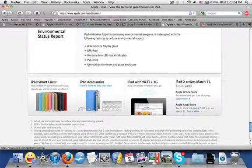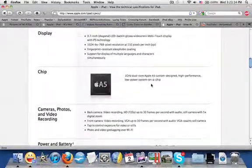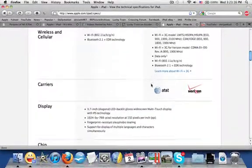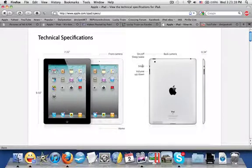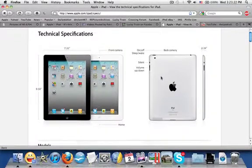iPad accessories. March 11th for $499, starting at 5 p.m. So I'm going to guess they're the same prices as before. And yeah, I'm looking forward to using this in Best Buy or an Apple store. So yeah, this is a pretty good upgrade for the iPad.